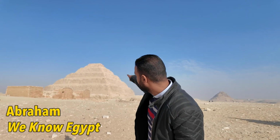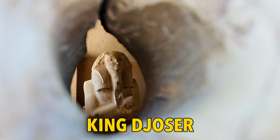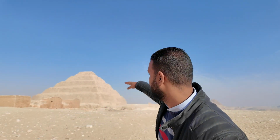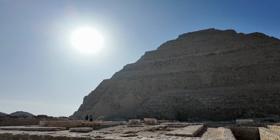So, welcome to Saqqara. Here we have the enclosure wall of King Dahshur, and we have the first pyramid in Egypt, the Step Pyramid. That pyramid was built by the king and also by his architect called Imhotep. And Imhotep, his name means "who comes in peace." The first and second dynasties built only one mastaba, one step. Later, he added 5 steps to have the first pyramid in Egypt. The oldest stone building in the world.